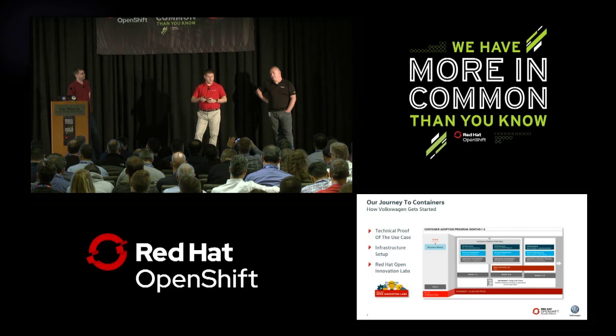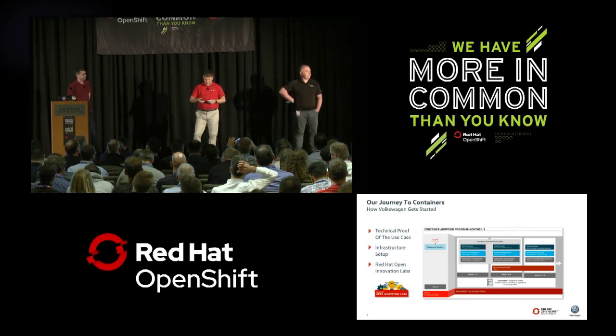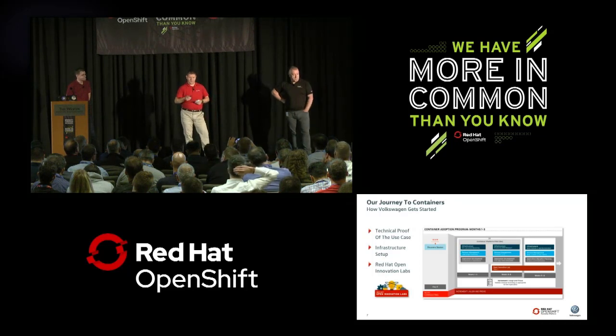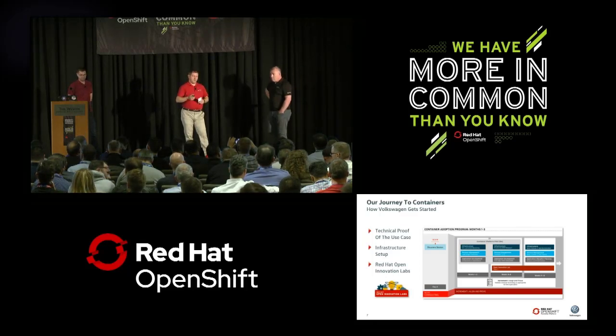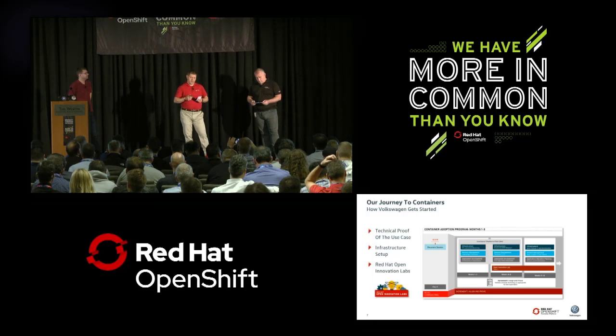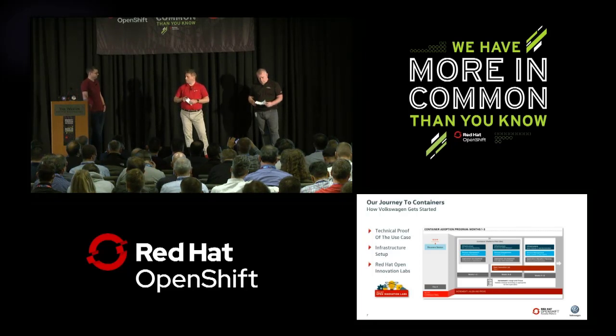So we proved that GPU works. We even got to a point where we really could work on other things. And there's this tiny red bar in the middle. That was an important step towards the Open Innovation Lab, which Noel will talk about right after me a little bit more. And this was really to get what you have seen as an outcome together in a way that we really can do work together for the business of Volkswagen.